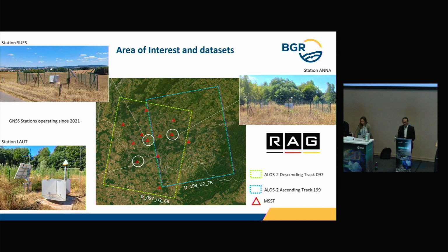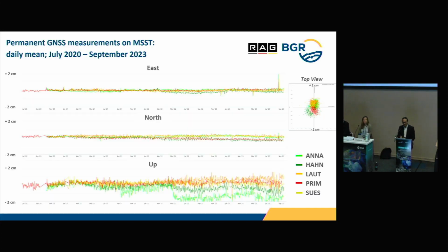To give you an impression about the corner reflectors and the multi-sensor stations, I have 3 pictures here where you can see them. So there's this double corner reflector with the co-located GNSS antenna. Yeah, and of course the electricity from solar panels. The location of the other multi-sensor stations are these red triangles, and the location of the 2 ALOS-2 footprints from descending and ascending are also shown here with the green and the blue outlines.